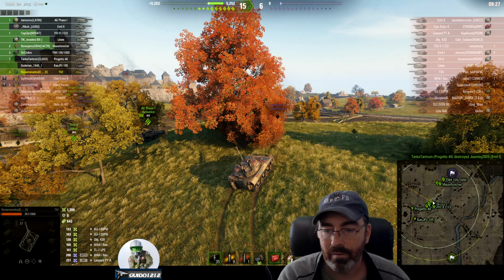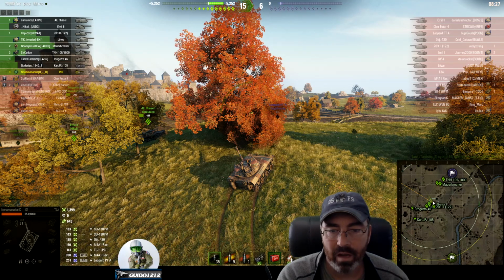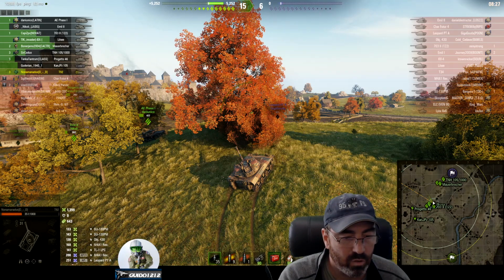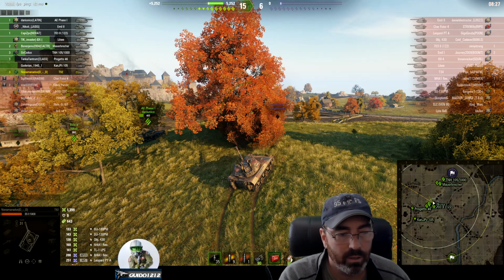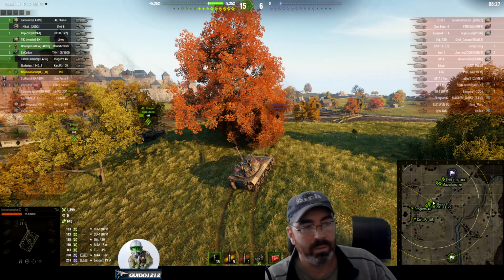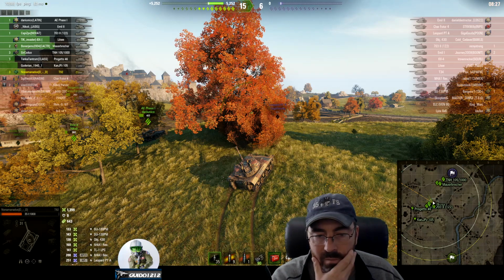I think that's every bit as important as just plain old, I got in a bush and I scouted, or I got 3,000 spotting damage. Fairly pedestrian, 643, 1,399 damage. About 2,000 combined and 3 kills. But was able to provide some vision and some capability.